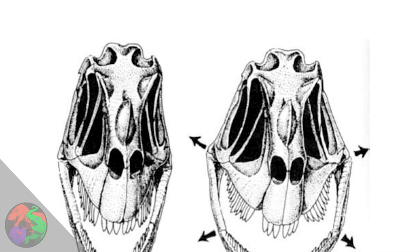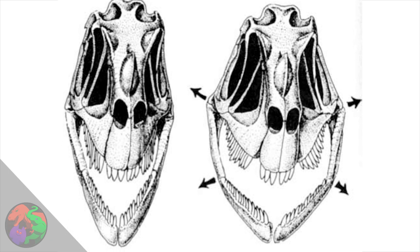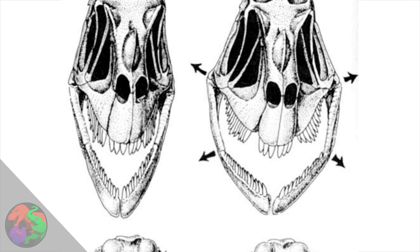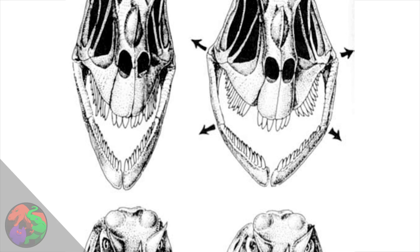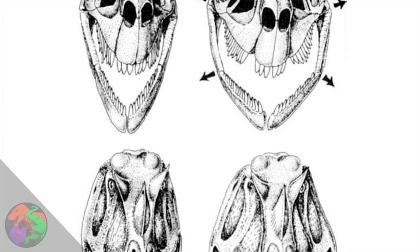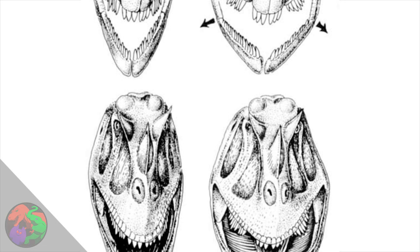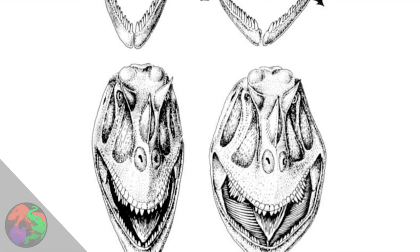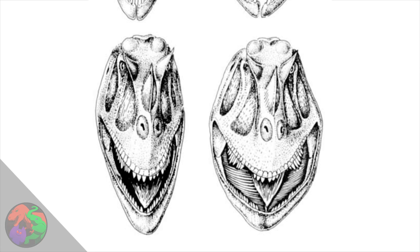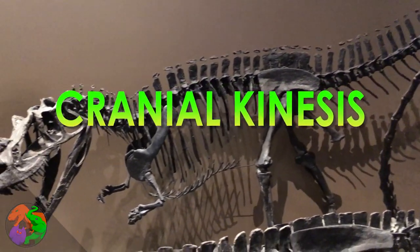Bakker also posited this level of movement for the lower jaw. He suggested that the bones of the jaw could move against each other, and that the quadrate bone of the skull was capable of swinging outwards. Together, this would mean the skull could shift and widen at the jaw joint, giving the animal the ability to swallow meals much larger than it would if it couldn't do this. This is called cranial kinesis.